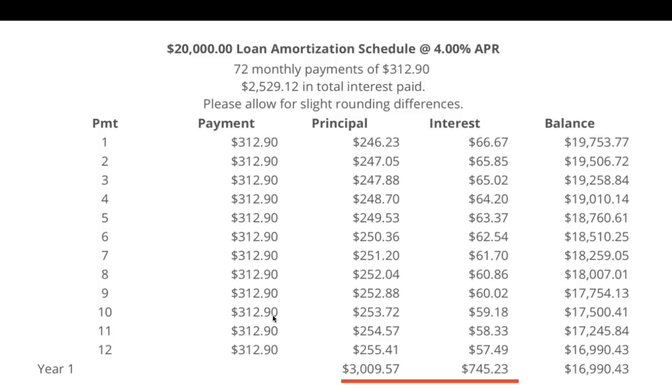So the first year of your payments on your loan, as you can see, you're making $312.90 payments. But look at the principal and the interest columns. At a 4% interest rate, you're actually paying more towards your principal than interest. You're paying $246.23 for your first payment towards the principal and $66.67 towards the interest. The principal means that it's actually paying off the balance on the loan that you took out, and the interest is the cost of borrowing that $20,000.